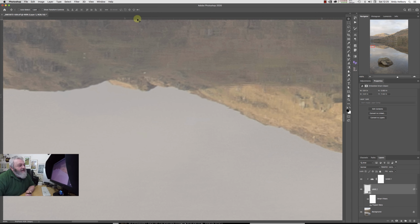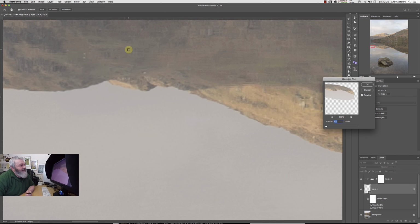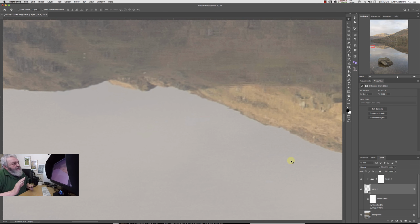So all we're going to do, still while we're working on this smart object, is go to Filter, Blur, Gaussian Blur, and add 0.2 of a pixel Gaussian blur to that smart object, and we'll click OK. Now that smart object is quite expansive within this little area of the image, so there's a lot of it that we don't really need. So I want to mask the majority of it away and just keep the bits that are actually necessary.